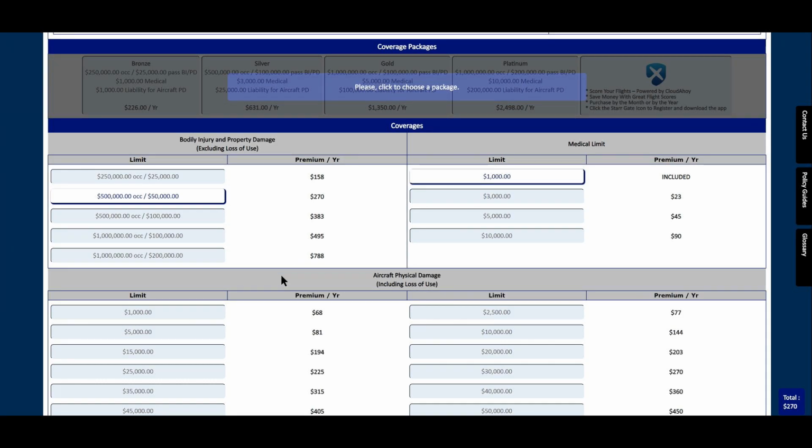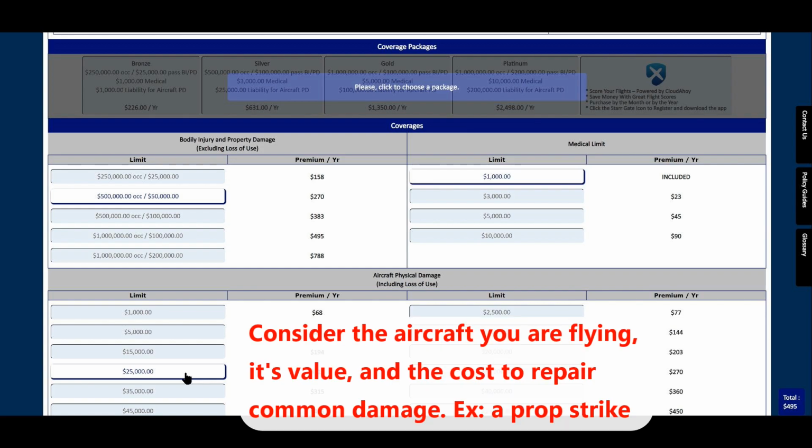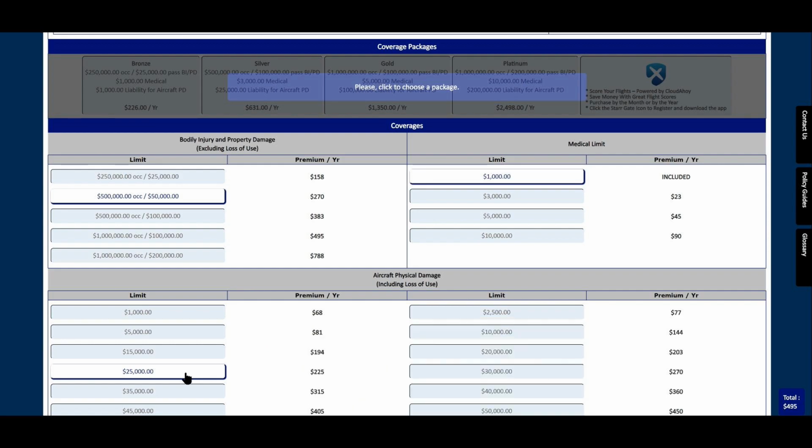Finally, the non-owned aircraft section. There are several limits you can choose to cover the physical damage to a non-owned aircraft. I recommend that most of my clients select at least $25,000 in physical damage. If you're flying your basic trainer fleet of flight school aircraft, this could cover something like a prop strike from a hard landing. Of course, give one of our agents a call if you're concerned that you're flying more expensive aircraft and need to discuss what a better limit may be for you.